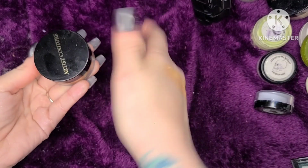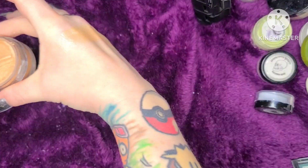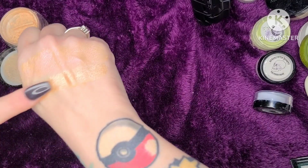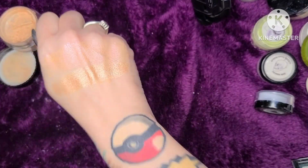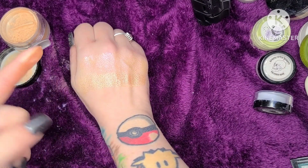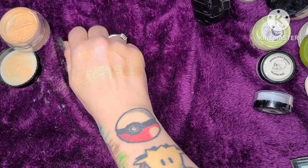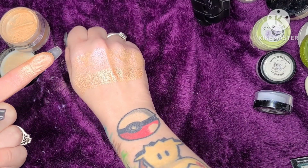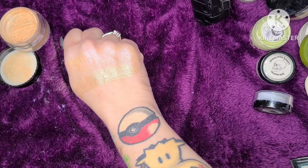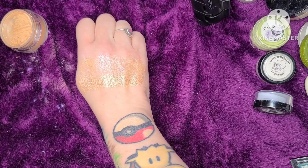I have Summer Haze from Artist Contour, and I liked this one, but not as much because I just didn't think it was as unique. It's what I would call orange, you know? It almost reminds me of that Fenty one that I'm putting in my blush drawer. It's pretty, but I don't know. I could probably get rid of that one. Should I get rid of it?